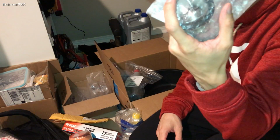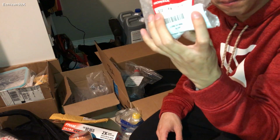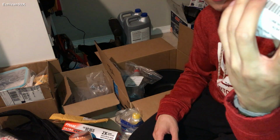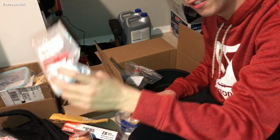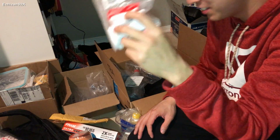Thermostat. The radiator was changed. Upper and lower radiator hoses were changed, but the thermostat was not changed, so we're gonna replace it with an OEM one. Pretty easy, straightforward. Just gotta make sure you bleed the system. You gotta make sure you burp out all the air bubbles.